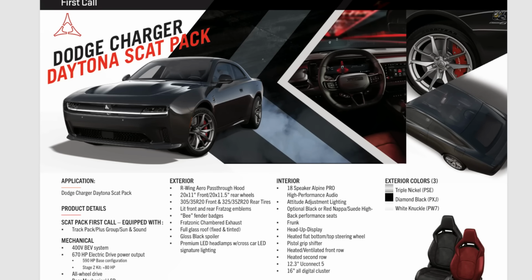Now, when I called my dealership about the black on black Scat Pack that they should have coming in at some point, they were able to give me the price, and it was right about what I hypothesized a little while back.